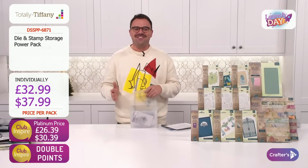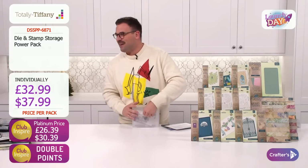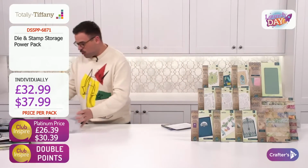But the important thing is you get 15 of the stamp storage pockets, you get 15 of the magnetic panels in there. We've got 4 days to go, Debbie. We might nail it by the end of day 4.